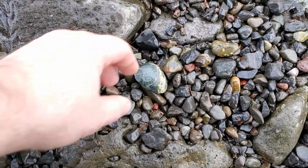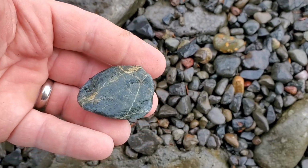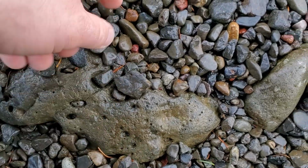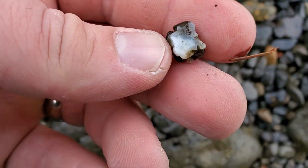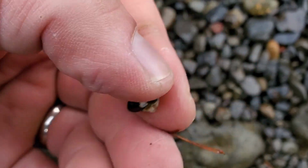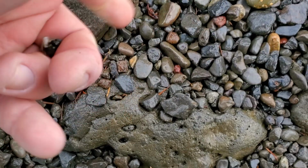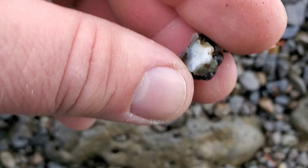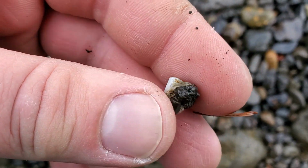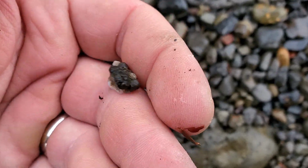I found this rock and I thought that kind of looked interesting, so I'll probably take that. But I also found this little guy. It's like a bunch of host rock, and it's actually crumbling a part of my hand. Wow, it's just host rock, a host rock that has like chalcedony running through it. Pretty interesting. Take that, because why not?